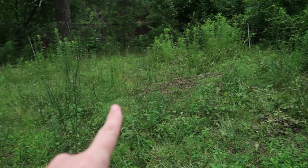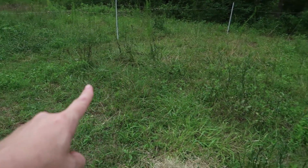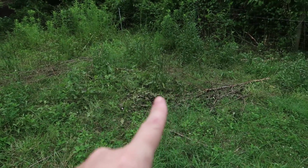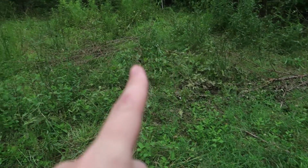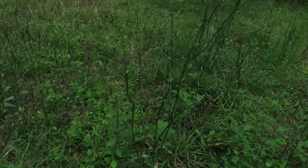Wow, y'all. What a difference a day makes. This is 1 day of them getting to come in here and eat. They stripped these privet branches. They stripped many of these.